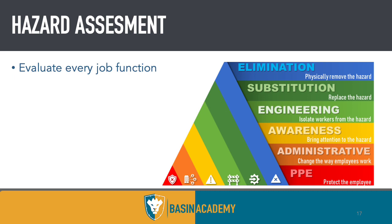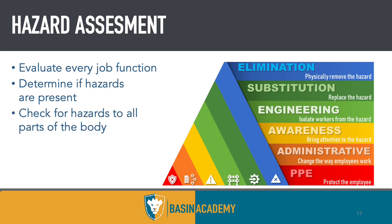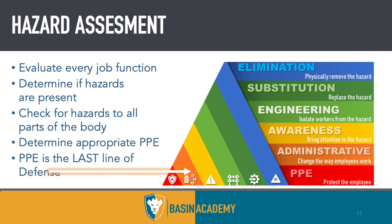So we're going to evaluate every job function, determine if hazards are present, which we do in JSAs. Number 3, check for all hazards to parts of the body, environment, assets. Is this going to blow up? Is it going to fail? Are we going to run out of fuel? Is the truck not going to get here on time? All these are things that we need to evaluate for severity. Determine appropriate PPE, and again, PPE is the last line of defense. Keep that in mind. It's true. Everything else needs to be evaluated first, and then lastly for PPE.